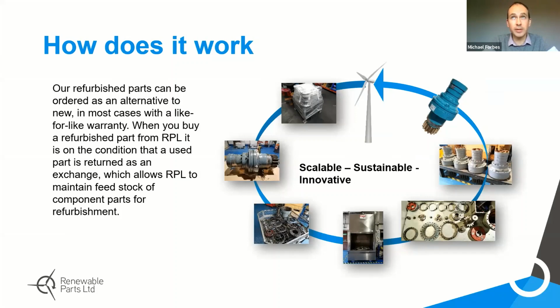So this is something that a few of the customers have taken a while to come round to. You know, we still occasionally get a customer coming to us and saying, "Can you repair this part?" But the idea, or the way it works, is that you don't necessarily get the same part back.